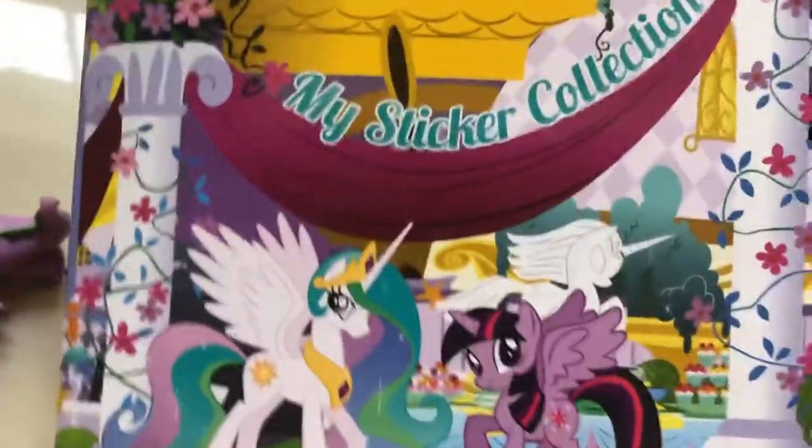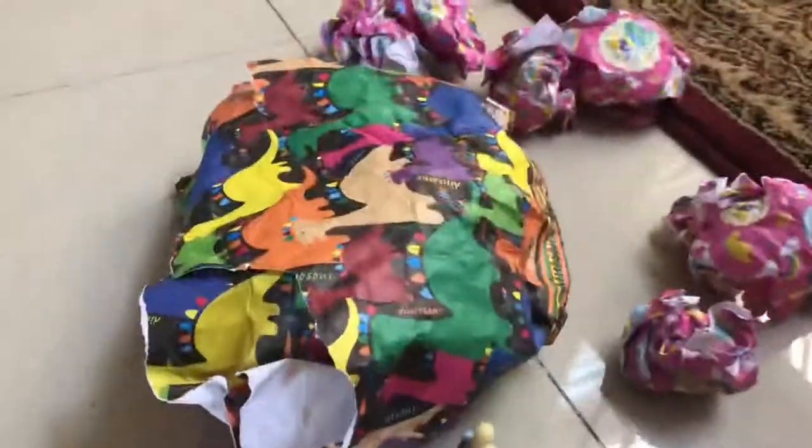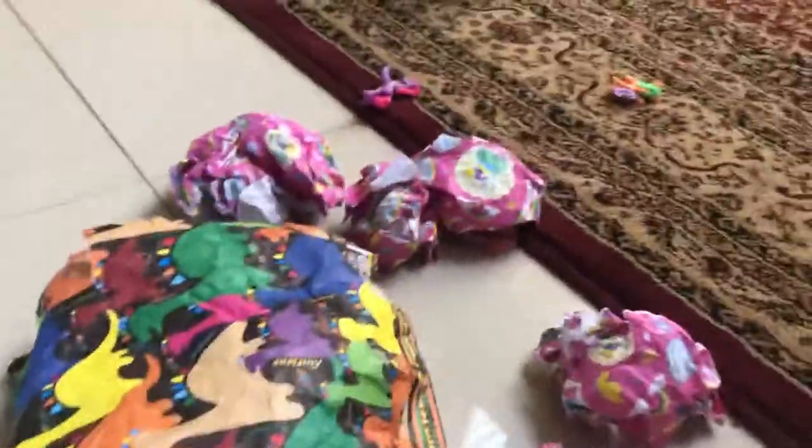And look, a pig is in there. And ducks, guys. And look, I already have this from all of them. And look, she's given them to me. And look, all of the presents.